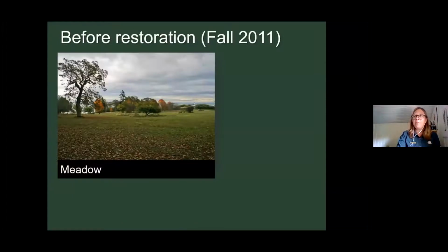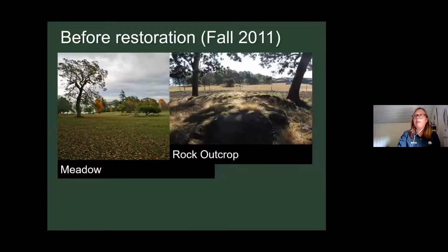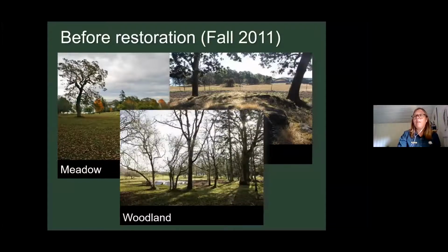Here are a few of the pictures before restoration. This is the meadow looking down towards Fisgard Lighthouse, the little rock outcrop, and the woodland area.